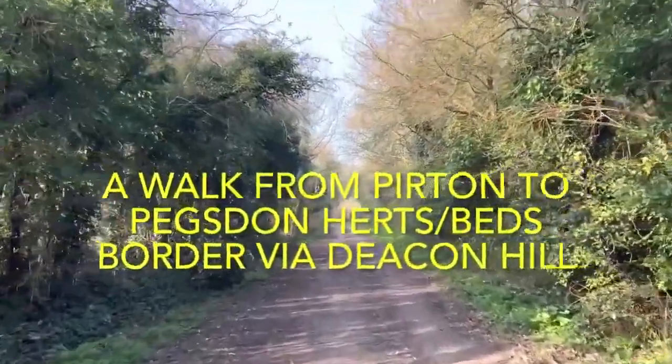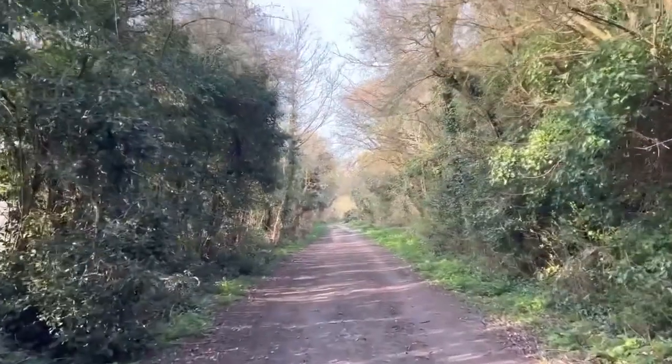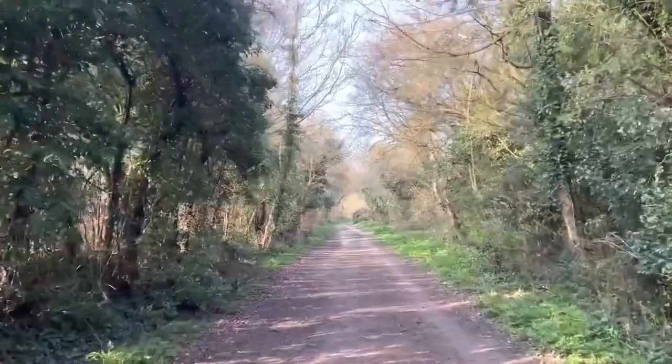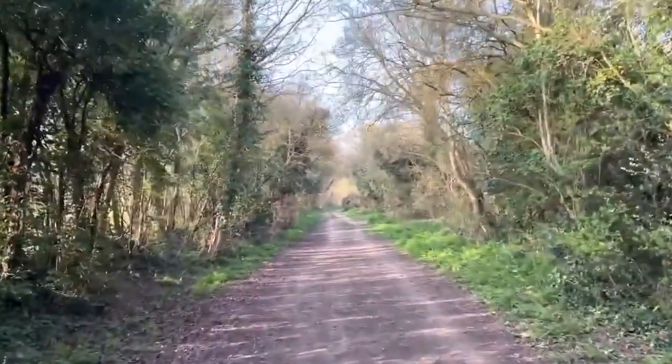Today's walk I'm beginning and ending in the village of Pirton in North Hertfordshire and taking in the sights between here and Deacon Hill and the small village of Pegsdon. It's a circular walk, so I'll finish back here in Pirton.